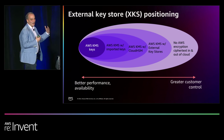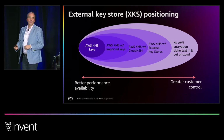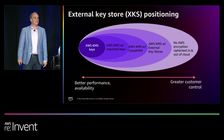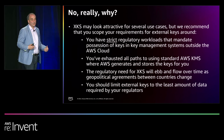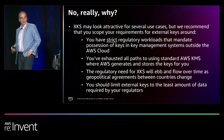External key stores are out in the frontier. They are the greater customer control, but this slide's not unintentional. You are moving away from some of the performance, availability, and latency characteristics of the left-hand side. And so really, that's it. XKS could look attractive to a lot of use cases, but we would recommend that you scope it down.